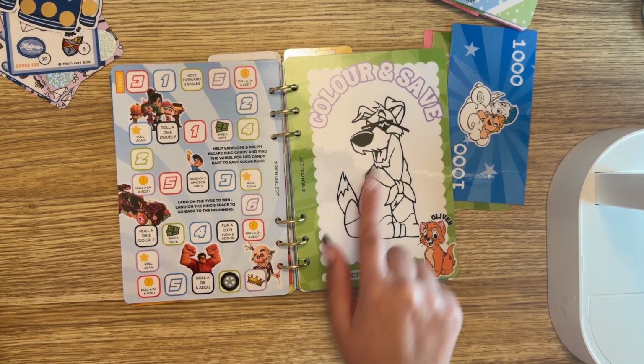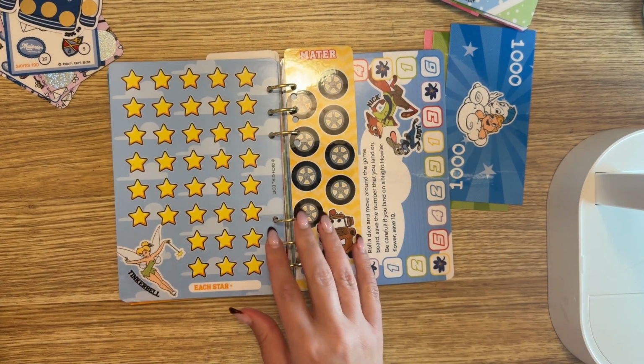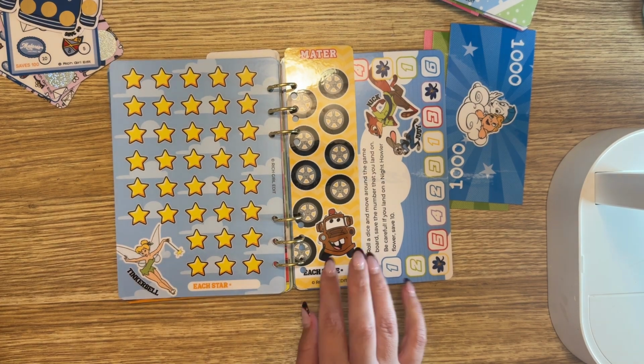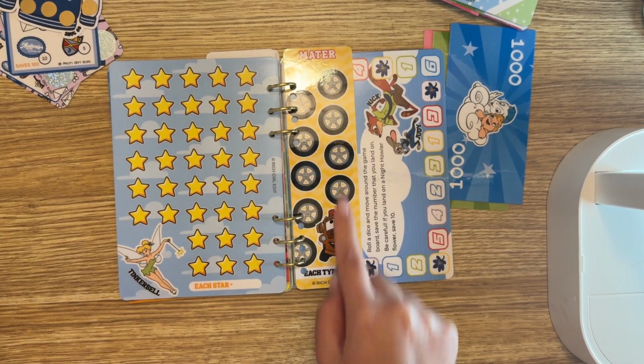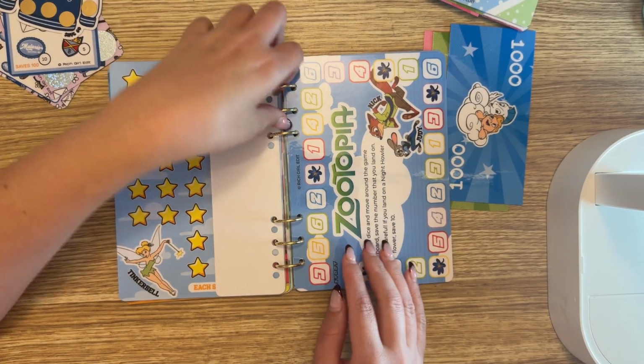So each section, and again, you're just going to color him in. It doesn't really matter what colors, you do you, whatever. Tinkerbell, each star, you nominate the amount and cross it off. This bookmark, I punched it wrong, don't look at that. Each tire is however much, and Mater, you cross off however much, save however much for each tire.